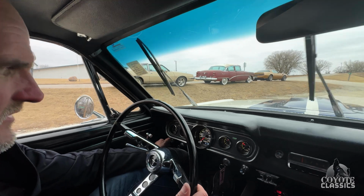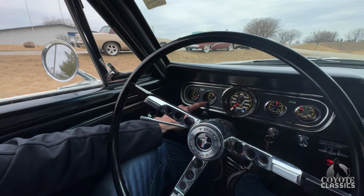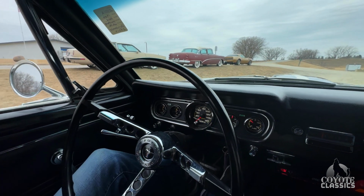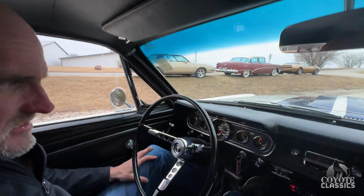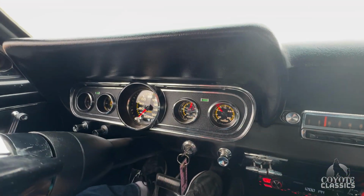Wipers work good. And look at the gauges, they park correctly too. Gas gauge works. Oil pressure is at 65 pounds here. Even the sound in the car just makes your blood boil a little bit, doesn't it? Yeah, it's got nice rearview mirrors, nice and tight. Temp gauge works. We're running about 140 right now. Volt gauge is at 14 volts.